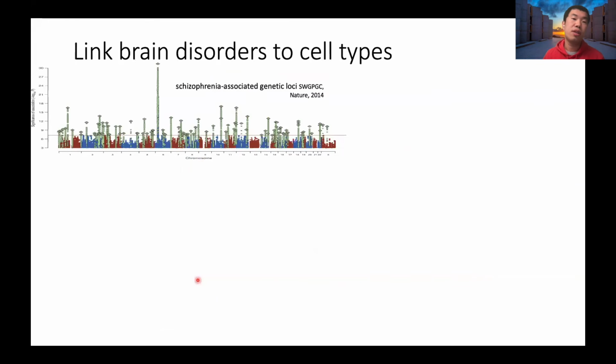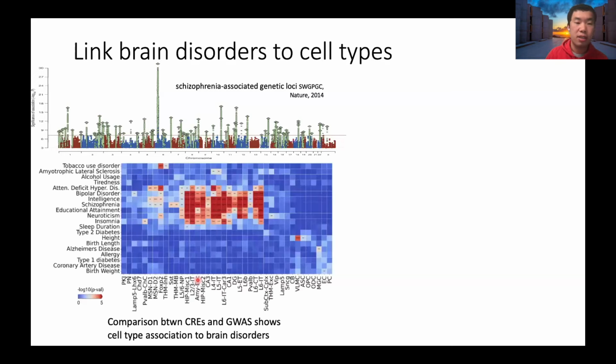Another very interesting thing is that this data can help us understand brain disorders and how they associate with cell types. We have already accumulated a lot of GWAS studies and data over the past many years, and we know that a lot of the detected risk variants actually overlap with enhancers or cis-regulatory elements. By comparing our cis-regulatory element candidates with these, we can link cell types to different brain disorders.